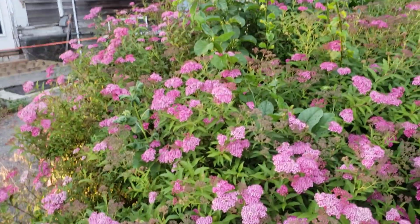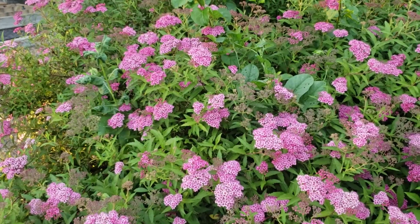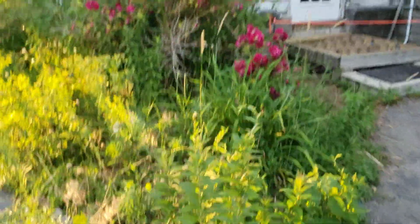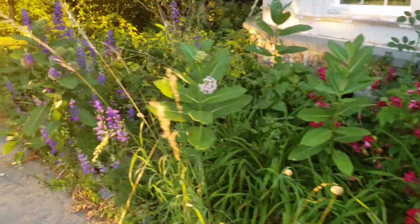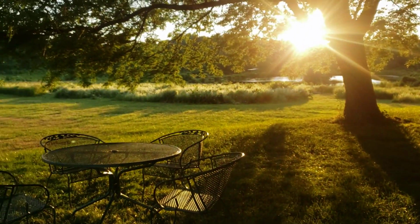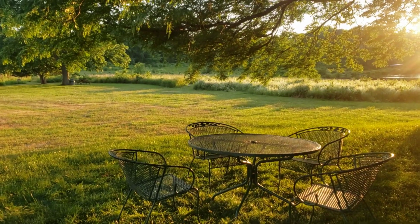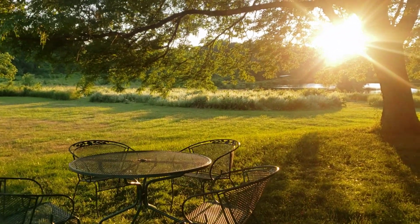Here's some beautiful flowers. That's, oh geez, I can't think of the name, it escapes me. You'll probably know. Here's some roses coming to an end. And here's some beautiful larkspur right here with some milkweed mixed in. Isn't that lovely? I'm not going to walk all the trails, they're pretty extensive. But I'm just going to give you an idea.